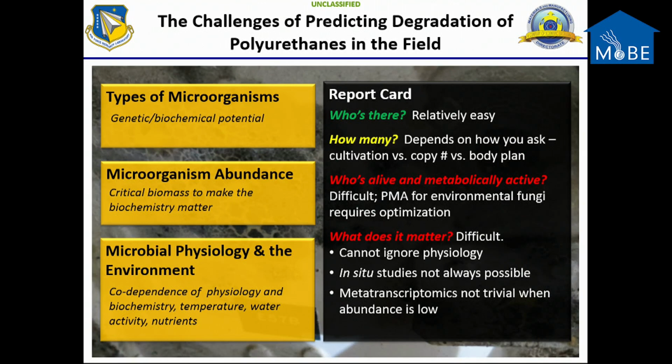Of course, there's also the question that we've heard over the last 2 days of who's alive and metabolically active, and that's really difficult for us to answer right now. We've played with PMA assays in the laboratory, but that's not the easiest thing to do for environmental fungi, which were built to withstand the test of temperature and changing conditions. Those PMA assays work great for wussy lab bacteria, but not great when you're dealing with fungal cells. The what doesn't matter, still difficult for us.